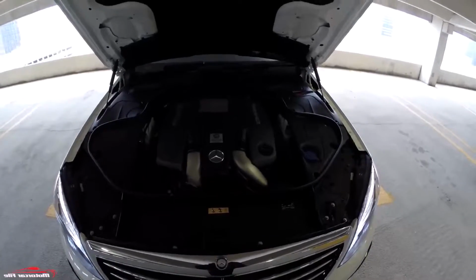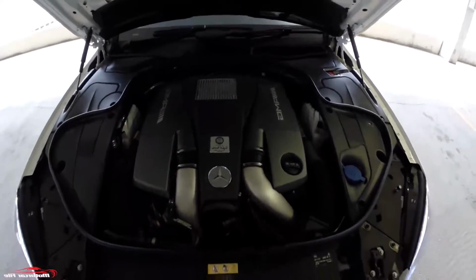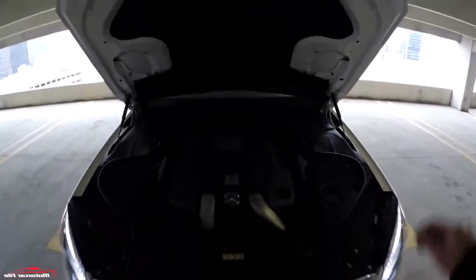There's one man, one engine. Here it is, 5.5 liters, twin turbo V8. So let's drive the new S63 and see how this big tank feels on the road.